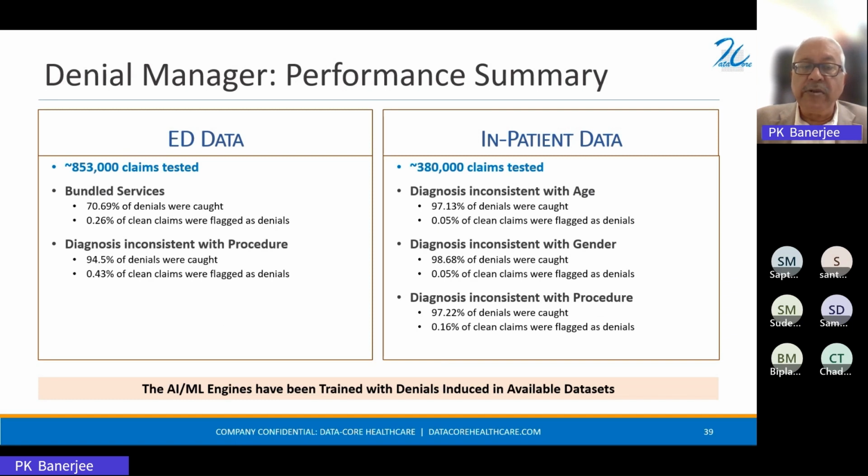This is a performance summary of the denial manager. We have tested this product on over 1.2 million claims, and the results are shown over here. As you can see, the test results have been excellent for bundled services, diagnosis inconsistent with procedure, as well as inconsistent with age, gender, and so on.